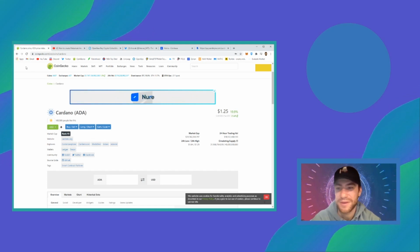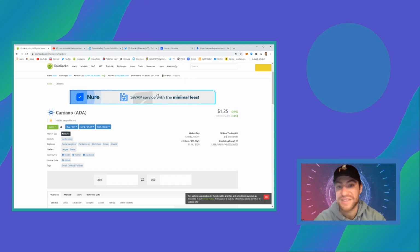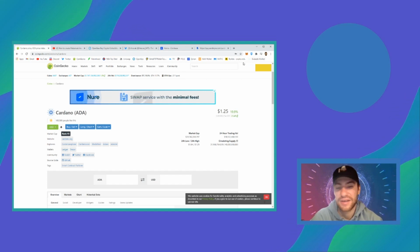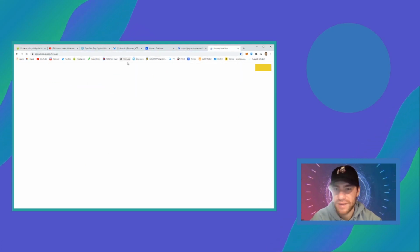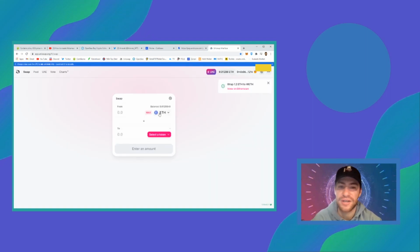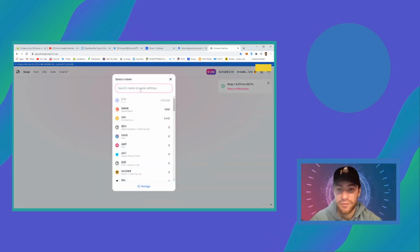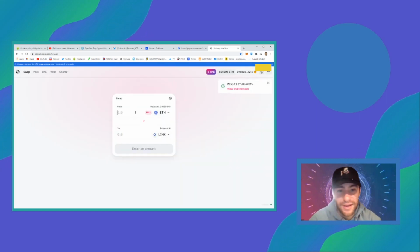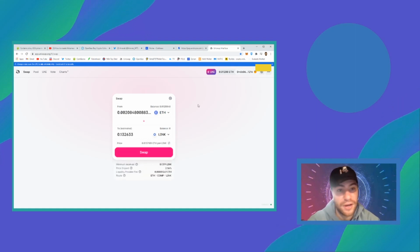Make sure that it's on the Ethereum blockchain before you purchase on Coinbase and send to MetaMask. The best way to do it is just buy Ethereum on Coinbase, send it to MetaMask, and then just go from there. There's a website called Uniswap that lets you convert your Ethereum to any coin on the Ethereum blockchain. However, it doesn't allow things like Cardano to be present on here. So let's stick with the Chainlink example. So we're going to go with Chainlink, and we can transfer our Ethereum into Chainlink using Uniswap.